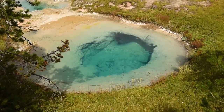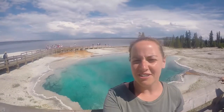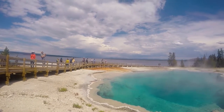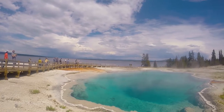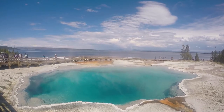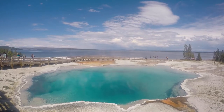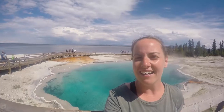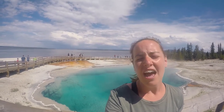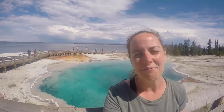This behind me is Blackpool, which doesn't really look so black now, but apparently prior to about 1991, the way you would have described the colour of this would have been black. It was because the water temperature was a lot colder, and therefore the thermophiles, the microorganisms growing here, were more green and brown, which the deeper you get starts to give off that black colour. However, in the early 90s, the water temperatures rose, which completely changed the thermophiles to lighter colours such as the oranges and the yellows, and that is why it doesn't really look black anymore today.